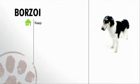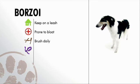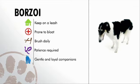In general, Borzoi need to be leashed or in a fenced-in yard at all times. They are prone to bloat. Brushing daily will prevent matting. Borzoi can be stubborn, so patience is needed while training. They are gentle, sweet-natured dogs for almost any family.